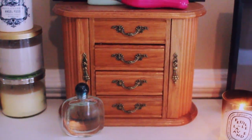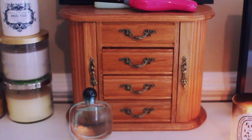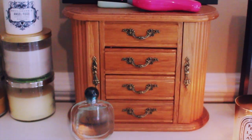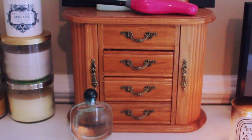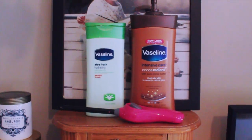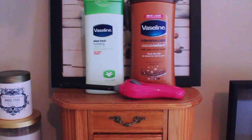And then I have this vintage antique jewelry box that my grandmother, who is no longer with us, passed on to me when I think I was 12 years old, so I've had it ever since. It's full of random knickknacks and jewelry that I don't really wear, but I just like how it looks. Up top I have my Vaseline, which I'm obsessed with, as you guys can see. And then I have a hot pink lighter.